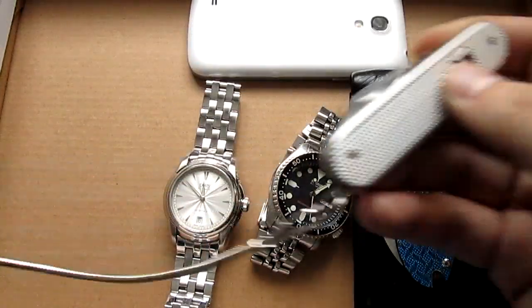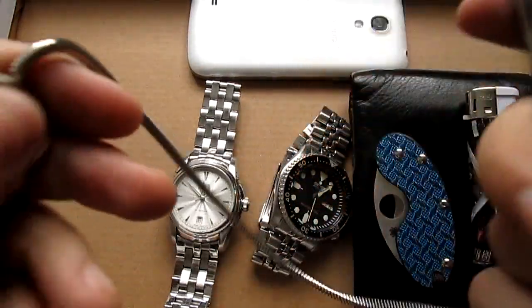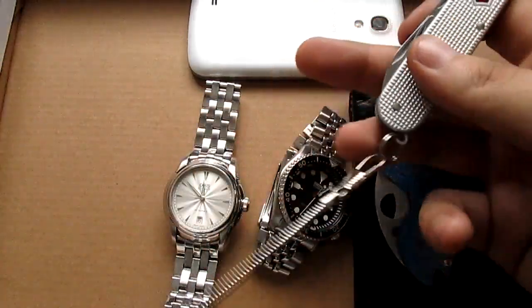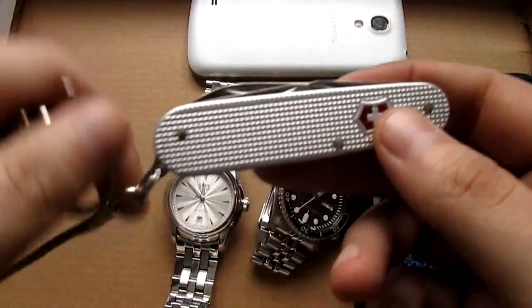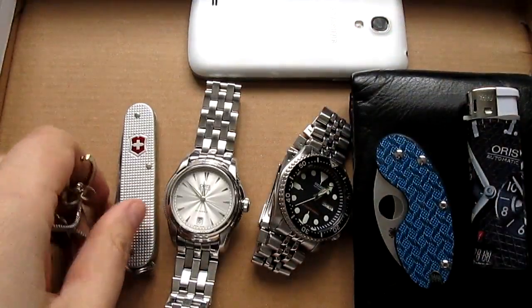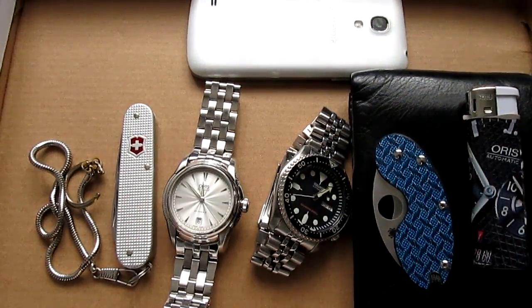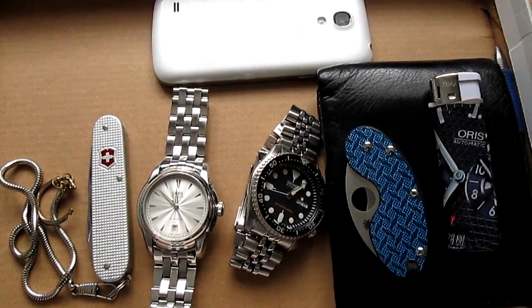And sorry about the noise, I just realized I have this little pocket chain set up from my last video, so I'm still using that in my jeans, and it's very nice. It works for me, and that's it.